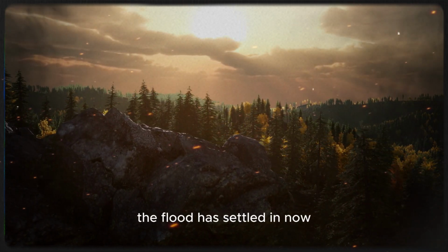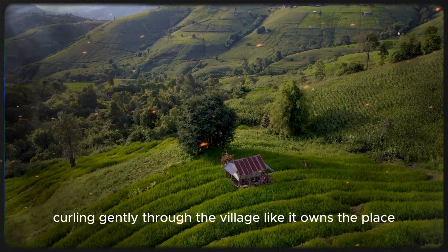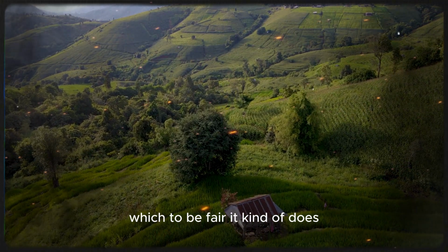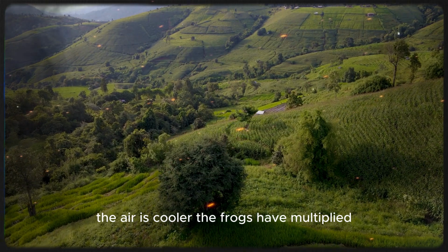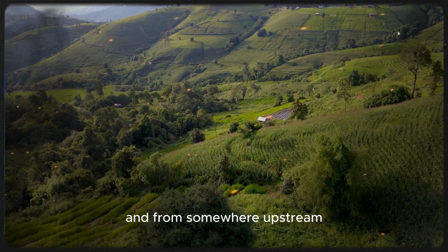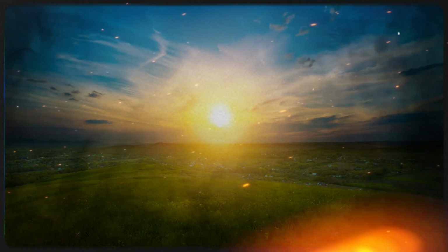The flood has settled in now. Lazy and vast, curling gently through the village like it owns the place. Which, to be fair, it kind of does. The air is cooler. The frogs have multiplied. The reeds hum softly in the evening breeze. And from somewhere upstream, you hear the distant slosh of oars.